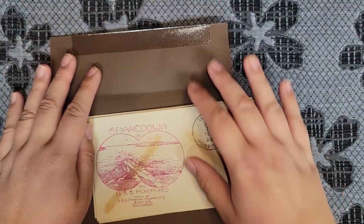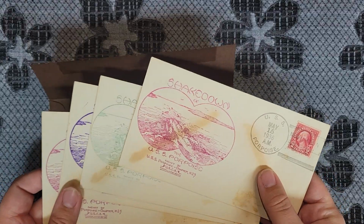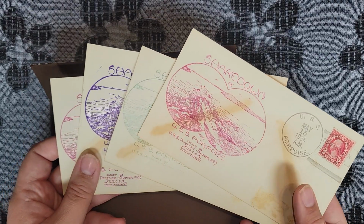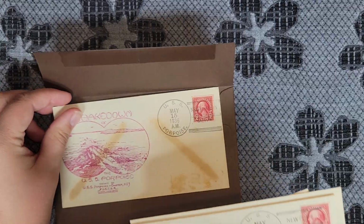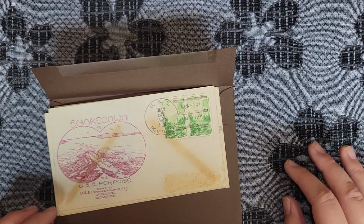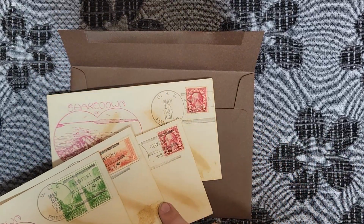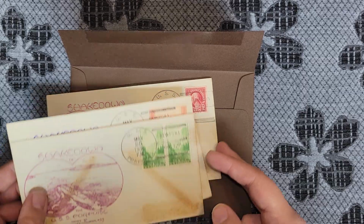For D, I have more shakedown, and it's 4 more in different colors. And it's May 15th, May 25th, May 25th, and May 25th, all 1936. And you can see they all have different stamps on them. They're all from different locations.